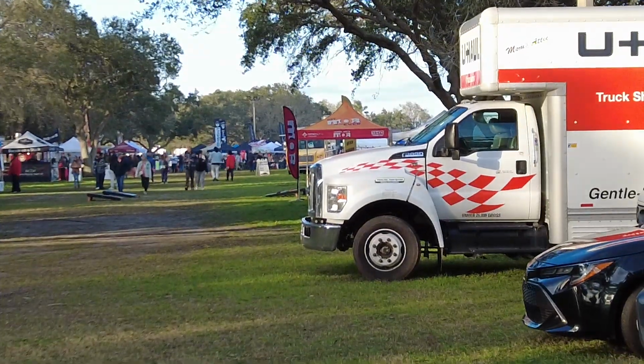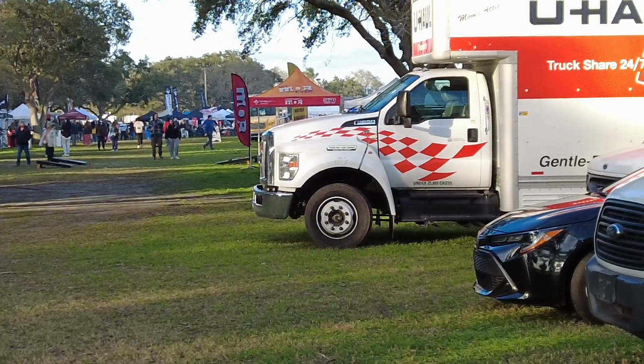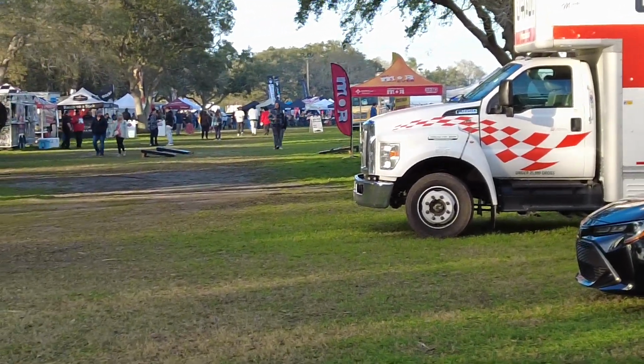Here's a look inside the gate. Yeah, this is why we weren't the biggest fans of potentially going in, just because it doesn't look like our type of vibe, especially being pregnant.